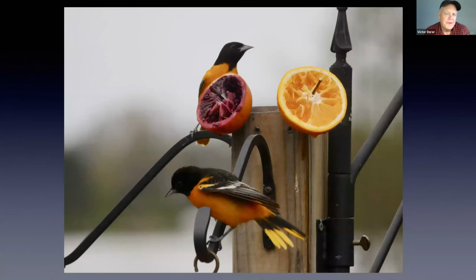Well, that's kind of what my oranges look like. I core out the center and I fill them full of grape jelly, and then they get purple looking like that. So maybe that's what they thought. You might have had jelly in there. It could be.